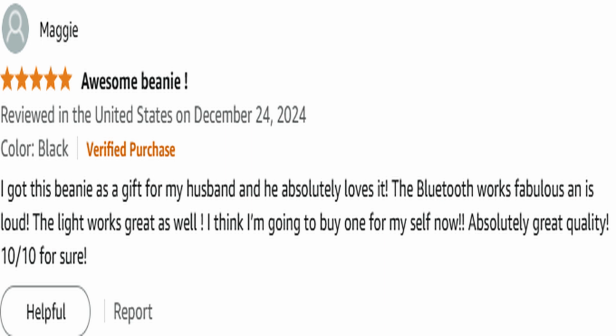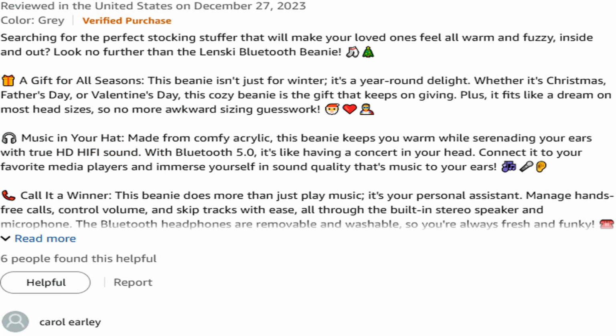For anyone looking to enhance their outdoor experience with smart technology, this beanie is a highly recommended choice. It also makes an excellent gift for tech enthusiasts and outdoor lovers alike.